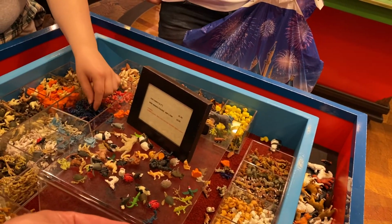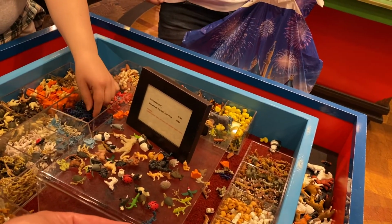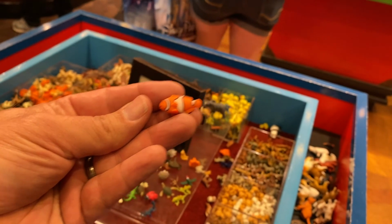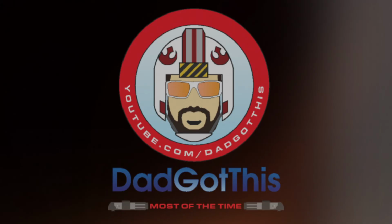Panda! Panda attack! And everyone can stop looking. I found him. He's here. All that looking in the ocean. I should have just gone to the shop in China. Who got this? Dad got this. So nice, we had to do it twice.